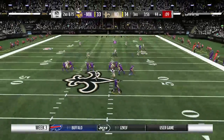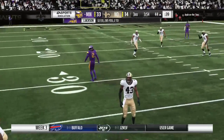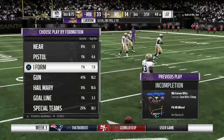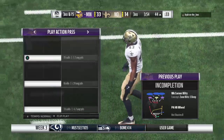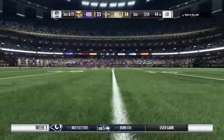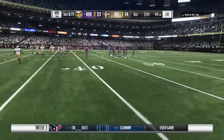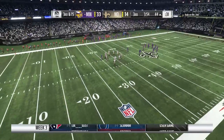Here's Jackson. And incomplete there. A nice hit jars the ball free and brings up third down. Well, those two have hooked up for a touchdown once already in this game, that time unable to find the completion. Yeah, it just appeared they wanted to get him out into open space and try and get him the football. As you mentioned, unable to connect.